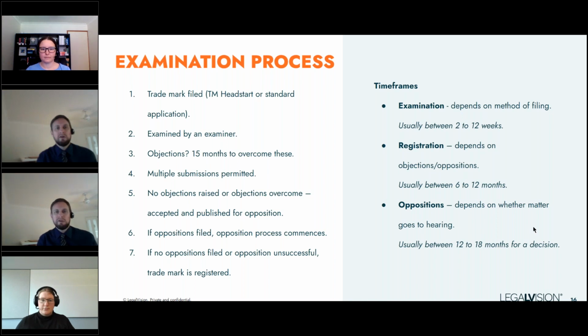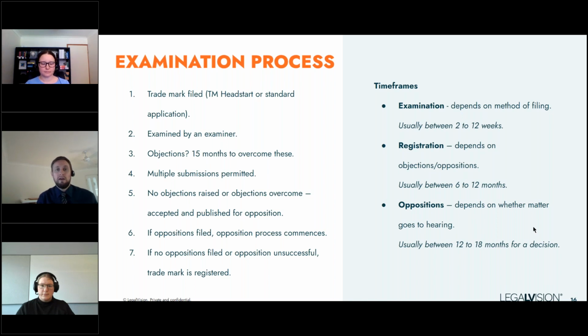So I just cut out there talking about the opposition period and what happens. In terms of timeframes for examination of your trademark and registration of your trademark, examination usually, depending on the way you file your trademark, occurs within 2 to 12 weeks of filing, and registration generally occurs if there's no objections or no serious objections within 6 to 12 months. If you get an opposition to your trademark, the time period for that is longer. It can take anywhere between 18 months to 2 years sometimes for that opposition process to resolve, but it really depends on the circumstances of each case.